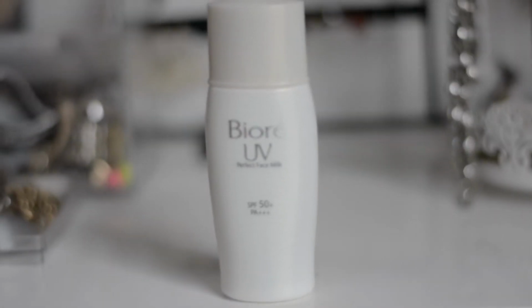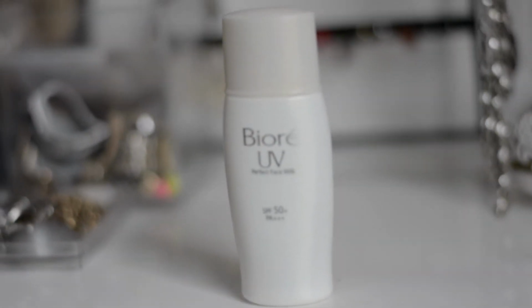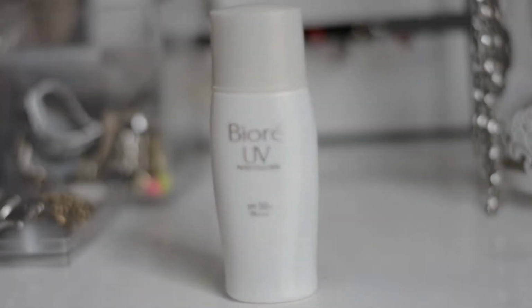My friend Keiko, love you, gave it to me, and she got it from Japan, but I'm sure you can get a really light, soft face milk, and it doesn't make your skin oily, it actually mattifies it. But definitely in Thailand you would want to use SPF.